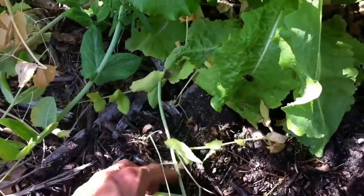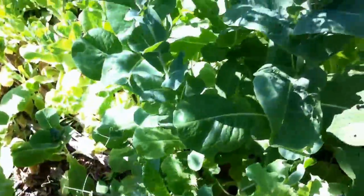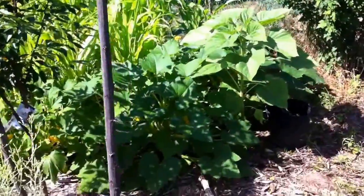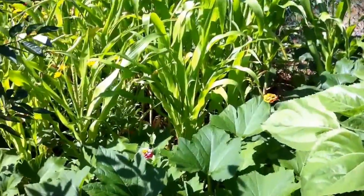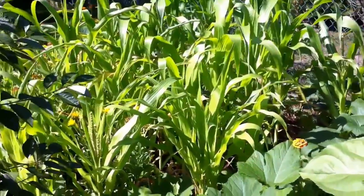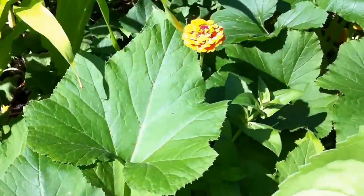There's even some peas over here. I've got so many peas planted, can't even stay on top of them all the time. Some squash over here doing well. But I'm going to walk through more now, just talk about a few things I wanted to talk about. Here's zinnia. Another zinnia.